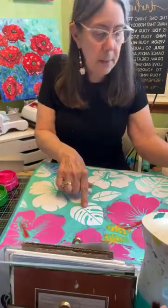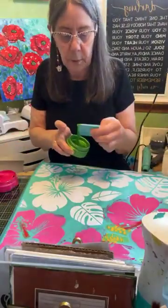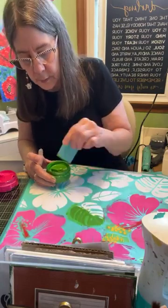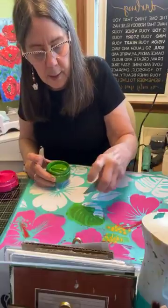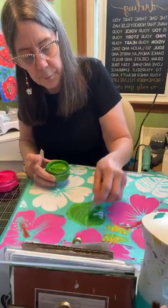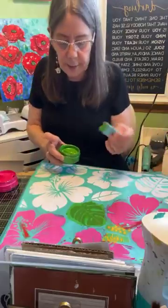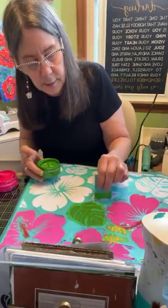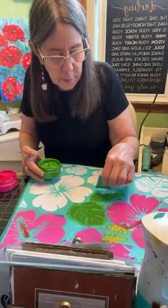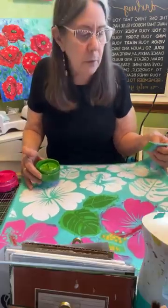pillowcase. All right, so now I'm going to come in here with this green, and I'm going to use a bigger squeegee because it's a good amount of surface area. The bigger the surface area, the bigger the squeegee you're going to want to use. Okay, all right, so there we have that. I've got these leaves over here, so I'm going to go ahead and get these. The size squeegee that I'm using right now, this is a small. The other one that I used was a mini.